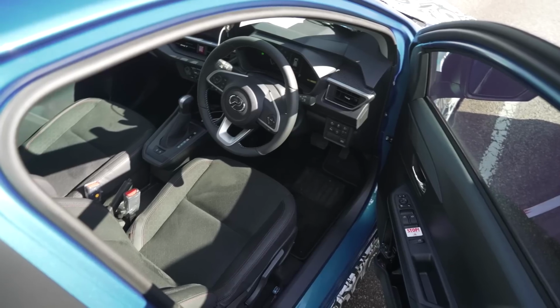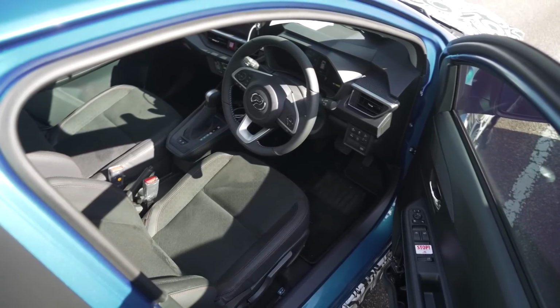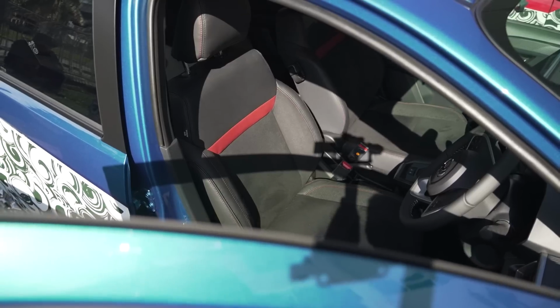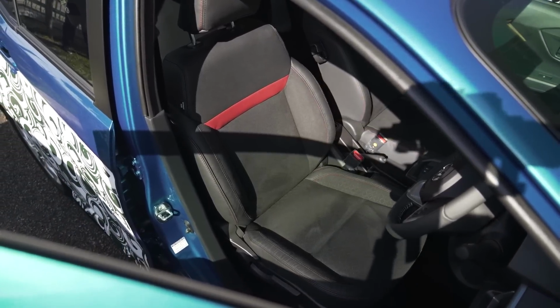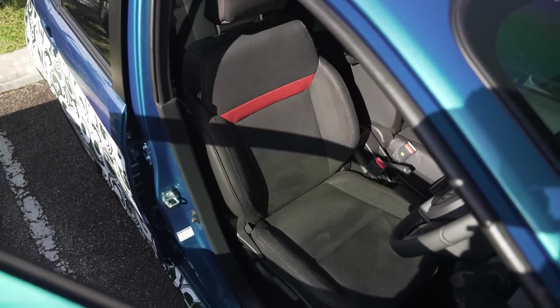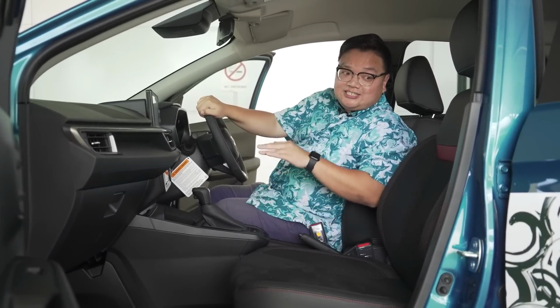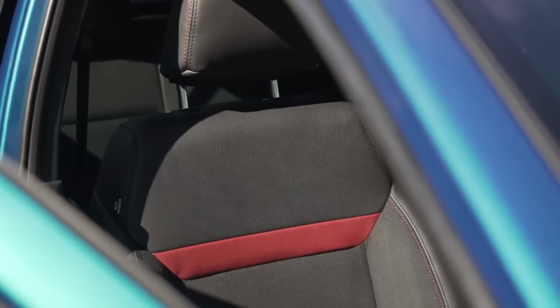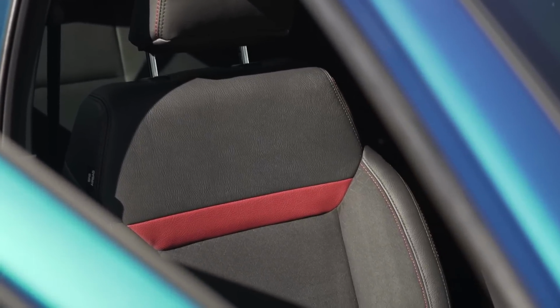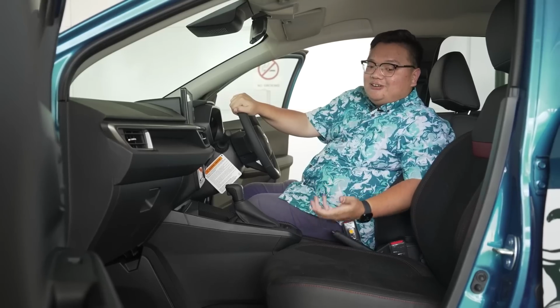And you know what? Speaking of comfort, let me show you one thing. This is, without a shadow of a doubt, the best seats on a Perodua yet. And I'm including the seats on the Alza, the seats on the Activa as well. This is just a big step forward for Perodua as a whole. They are actually supportive, actually comfortable. Probably the first time ever I've said that for a Perodua seat. And I think it looks good as well.